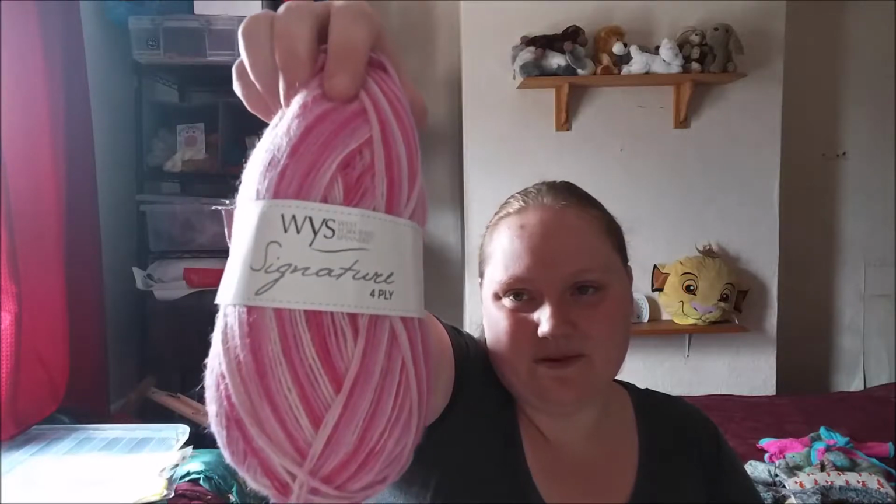So I bought those 2. I also found, when we were getting ready to go, this, which I don't think I've shown you, which is the West Yorkshire Spinners in Flamingo. Didn't buy this while I was away. Found it in the suitcase from the last time I'd been to Lincolnshire at Easter. So yeah, another one to add into the stash.